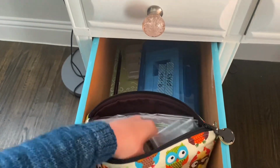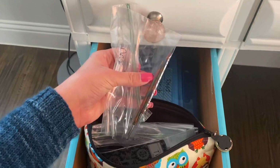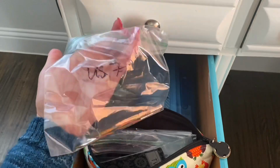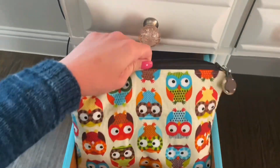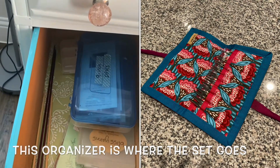And I believe I also have, well, there's some Trigo ones. I also have tips in here if I've lost the packaging. It's just in plastic, and it says this is a US 7. So all of my extra Knit Picks stuff that doesn't fit in my organizer that I bring with me is in that bag and in this drawer.